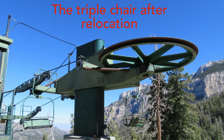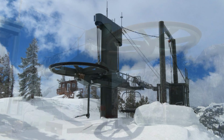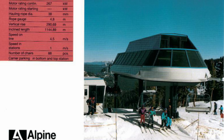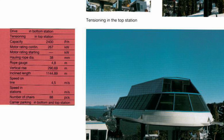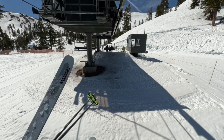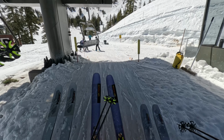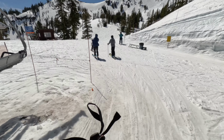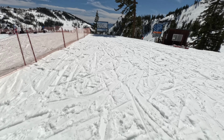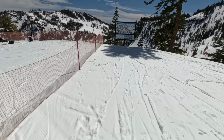In 1984, Roundhouse was upgraded to a triple chairlift built by C-Tech. C-Tech also built the Lakeview triple chair that same year. Roundhouse was again upgraded 9 years later in 1993. The C-Tech triple was not scrapped and was instead relocated to be the new Sherwood chair, which was again relocated to Lee Canyon. Doppelmayr built the Roundhouse high-speed quad, which still operates to this day. The lift offers an abundance of terrain for a rather small 954-foot vertical rise.